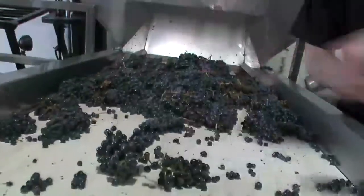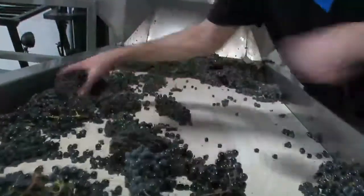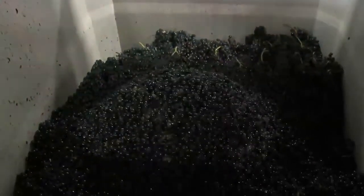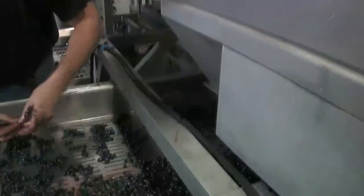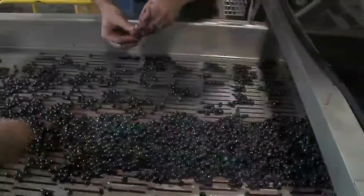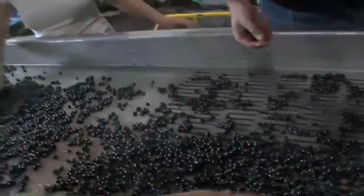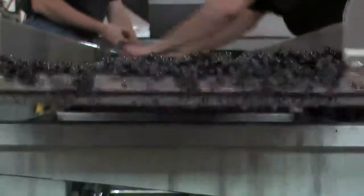After the destemmer, the stalks are removed from the bunches, and the berries then progress along a shaker table, which will shake off any small green pieces of stalk, what we commonly call jacks. It will remove those, and it also allows a whole series of sorting people to look for any berries that may be damaged, so that into the fermentation vessels we end up with just pure, intact berries. This goes for Pinot Noir, Syrah, and for Cabernet as well, particularly for Cabernet.